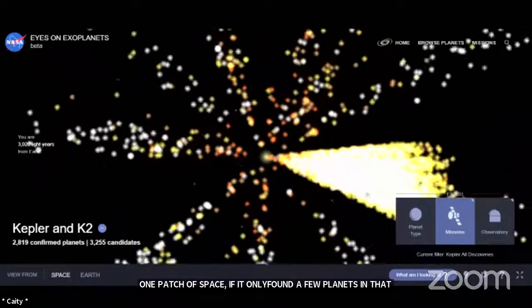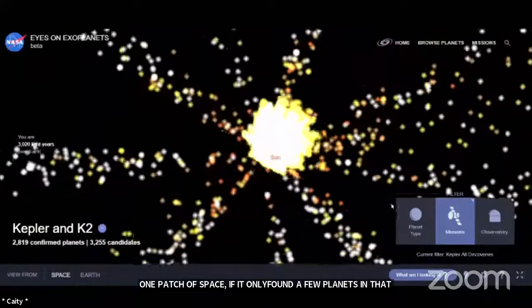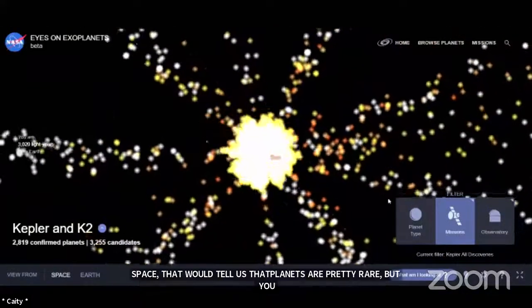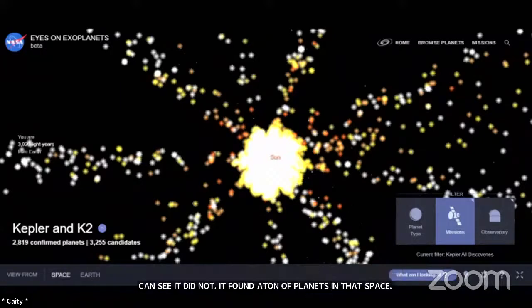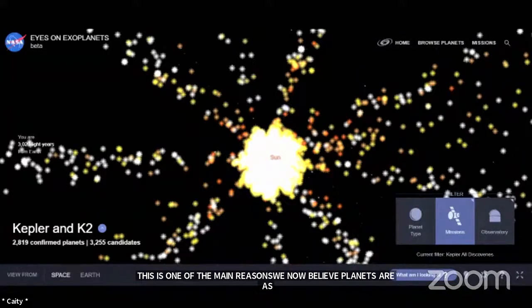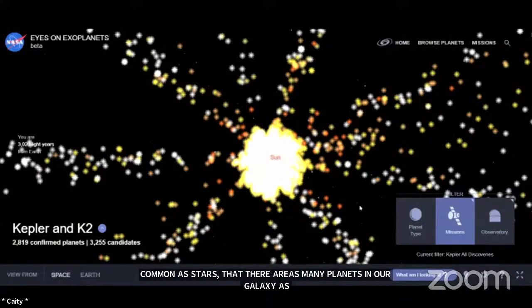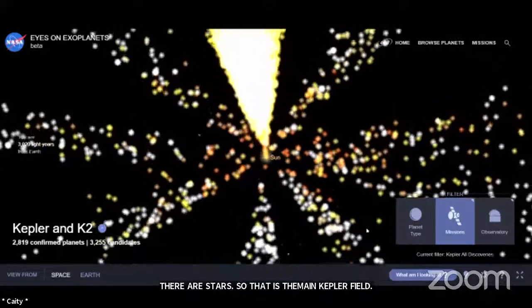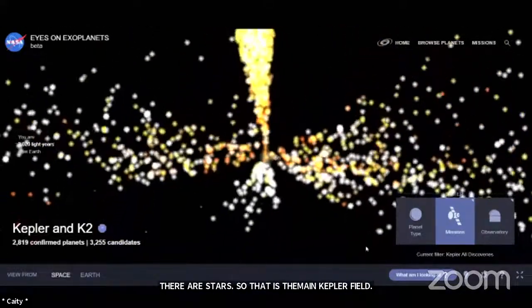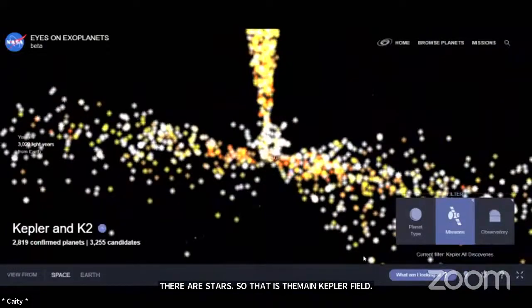And this is one of the main reasons we now believe planets are as common as stars, that there are as many planets in our galaxy as there are stars. So that is the main Kepler field. Now you might notice Katie has filtered it out so that all of what we're looking at here are just Kepler planets, Kepler discoveries. And you might notice it's not just that main cone.